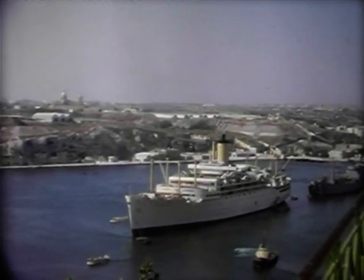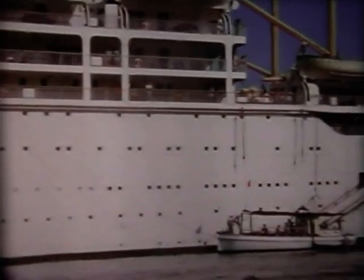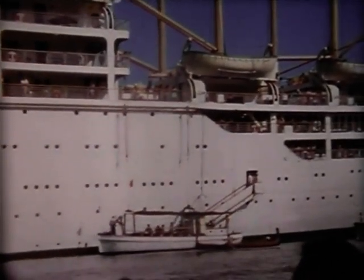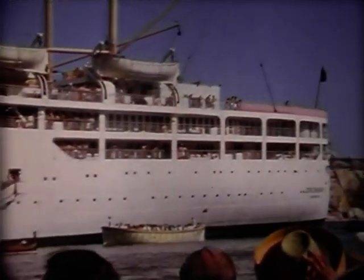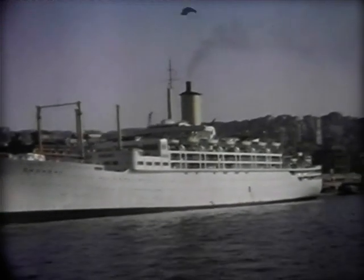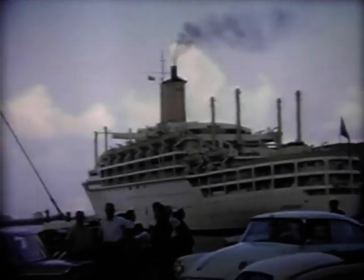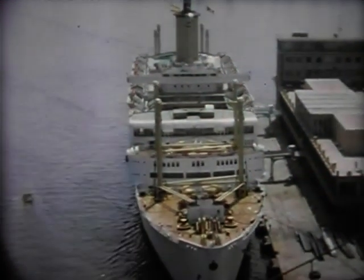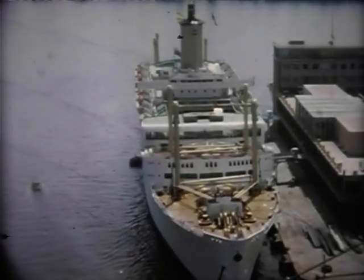After the merger and by 1967, all the Orient Line ships had been painted white. But as you can see in this picture, she retains her green boot topping. This lasted for a year or two more before they were all painted in the P&O red rust colour. We get a good aerial view of Oronsay in Barcelona.